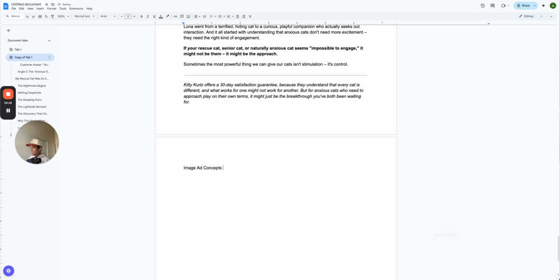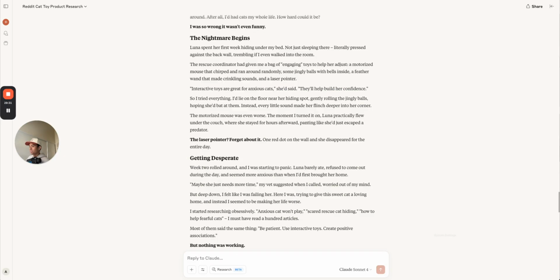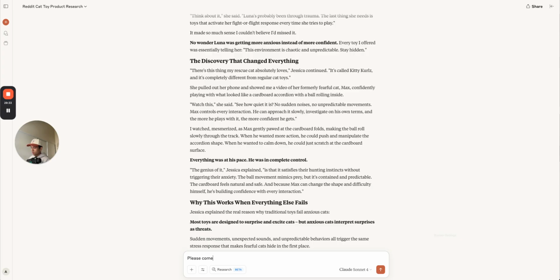Image ad concepts, and then we'll say, please come up with 5 image ad concepts we could use to leverage this angle for a Facebook ad. Please remember to use real, authentic customer language and come up with things we could easily generate with ChatGPT.